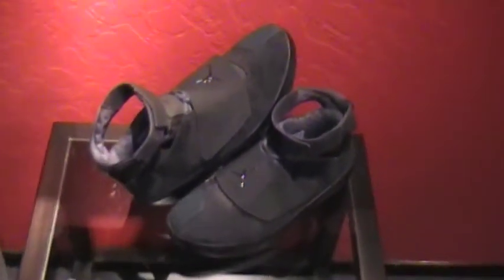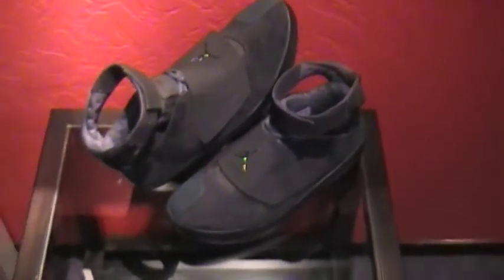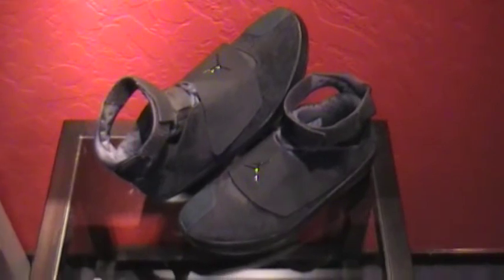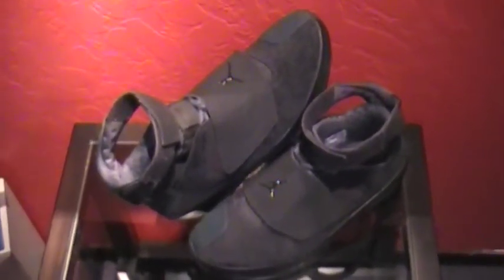You can see all the laser engraving on there. Definitely a sick looking kick. Like I said, I'm not too big into the 20s. I'm really not too big into that many kicks after the Air Jordan 15, honestly. But these ones are hella fresh, so I had to do them right and pick up a pair.